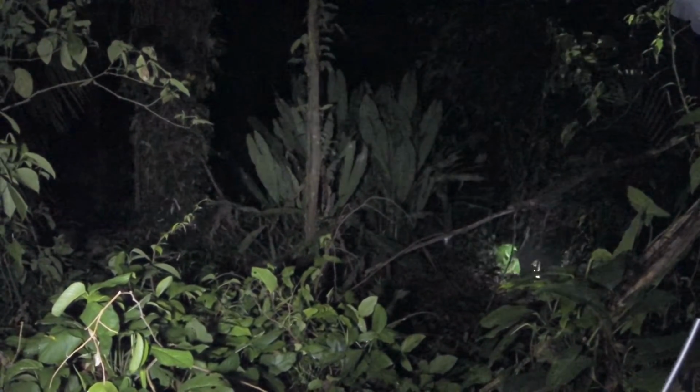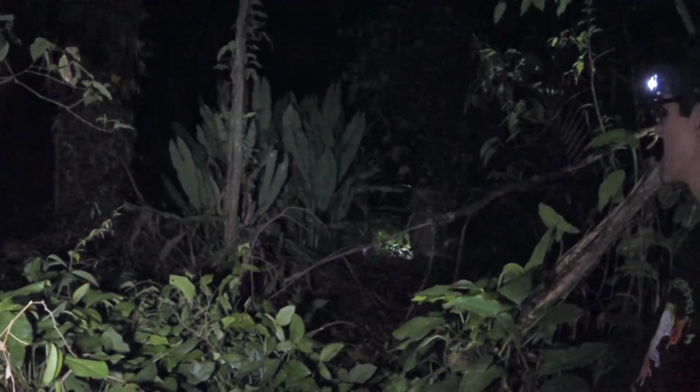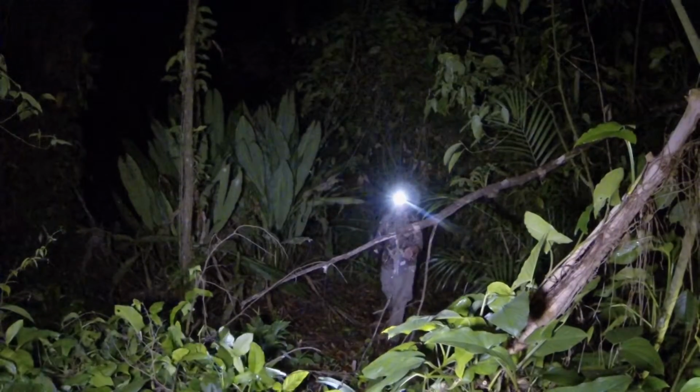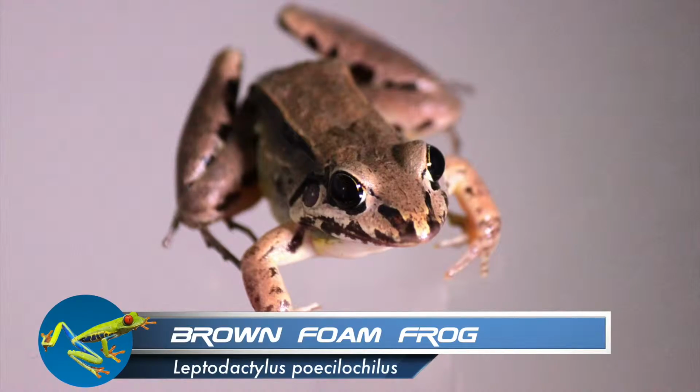Frogs are not always found along the trail. Sometimes you have to listen for frog calls and then bushwhack to find them. Doc has done this, and he returns with a brown foam frog, Leptodactylus poecilochilus.